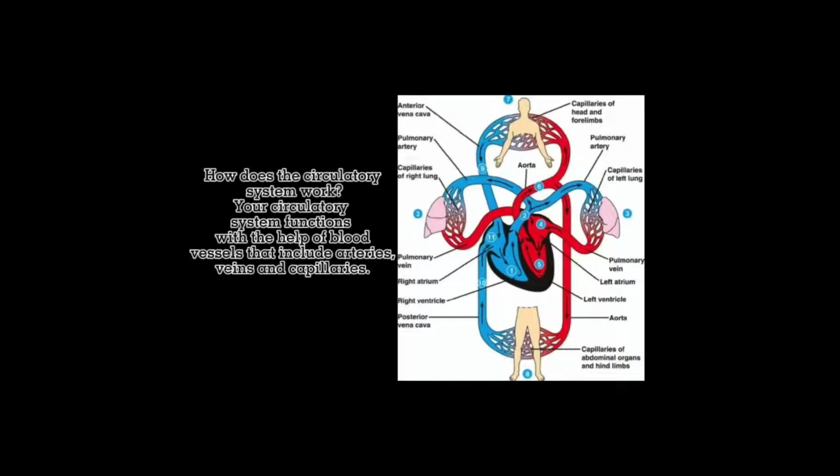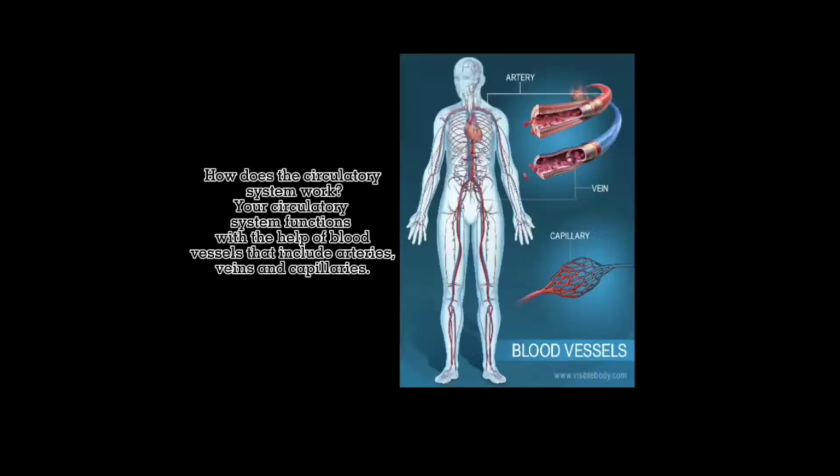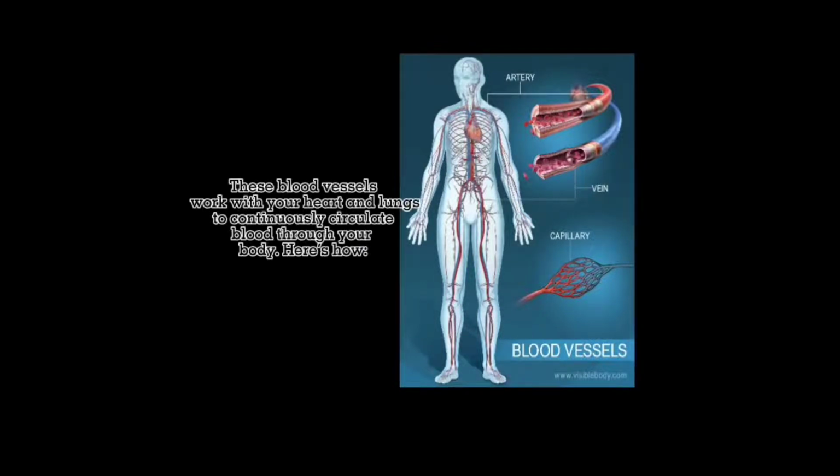How does the circulatory system work? Your circulatory system functions with the help of blood vessels that include arteries, veins, and capillaries. These blood vessels work with your heart and lungs to continuously circulate blood through your body.